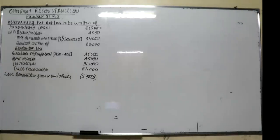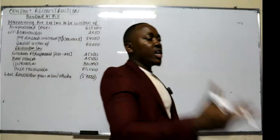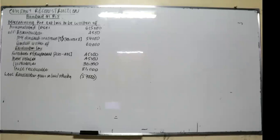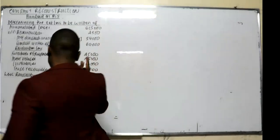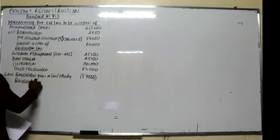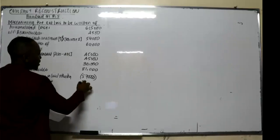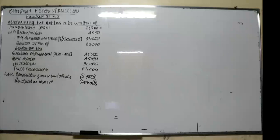Then there is something we said. For the ordinary shareholders, they have to sacrifice any of their reserves: share premium, revaluation reserve, general reserve. Can you go to the equity? What do we have of the shareholders? Yeah, we have revaluation reserve. So we also have to sacrifice that in capital reduction. There was a revaluation of an amount of 400, and the share premium could be utilized for capital reduction. I think we have everything.